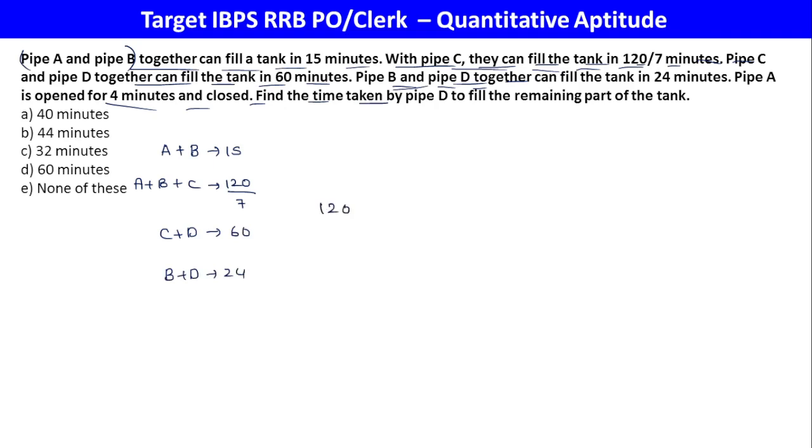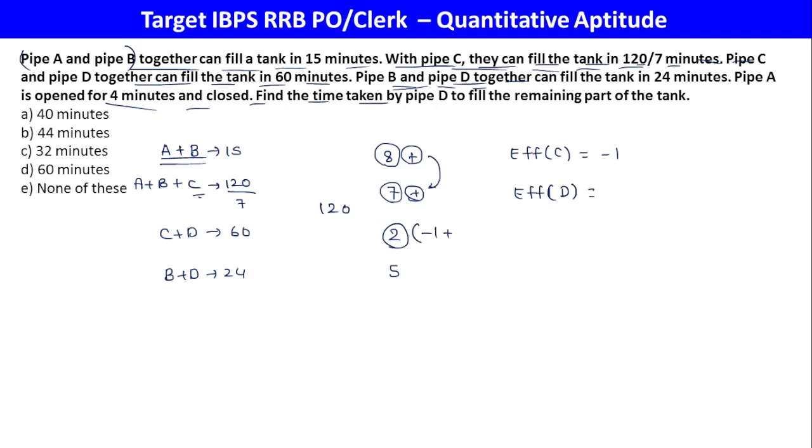LCM is 120. 15 gives 8 units, 7 times, 2 times, 5 times. Together, efficiency of A and B is 8 units. Efficiency of C together is 7 units, so 7 minus 8 means efficiency of C is minus 1 unit. Efficiency of D is total minus 1 plus something is equal to plus 2.